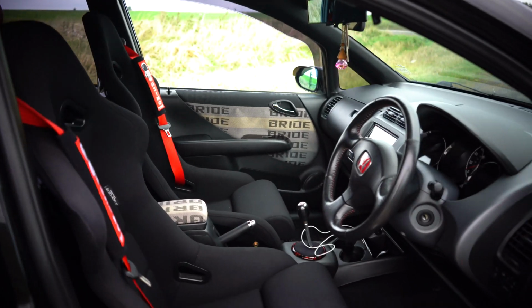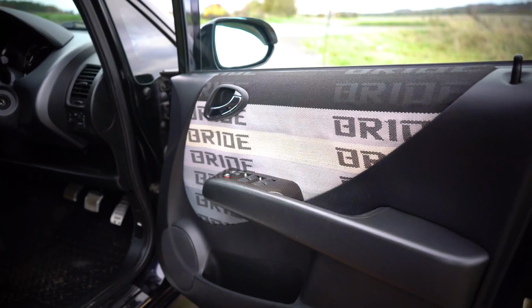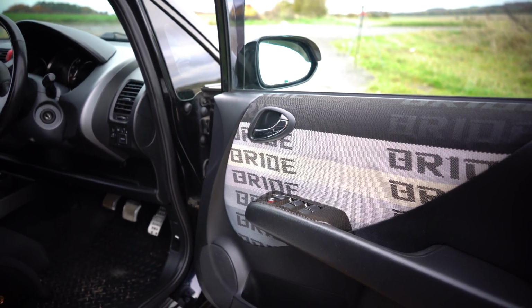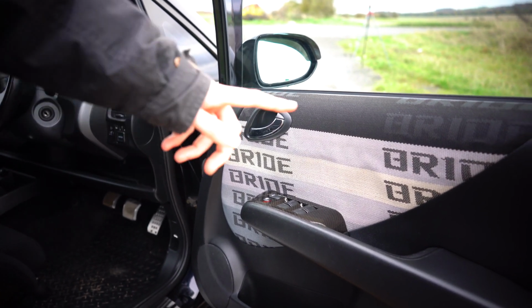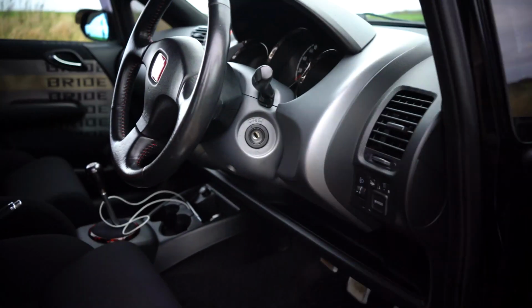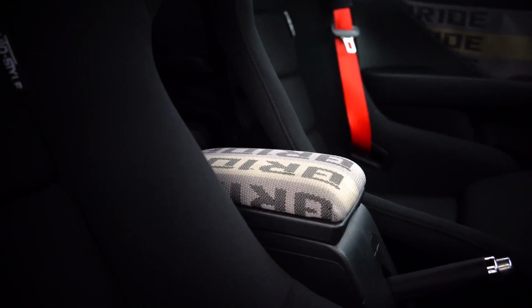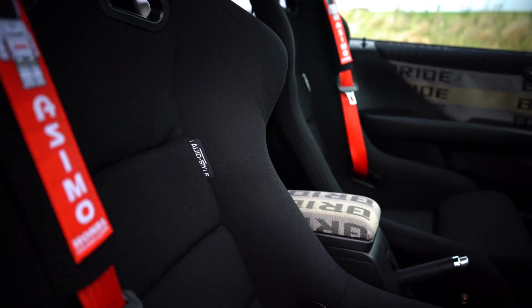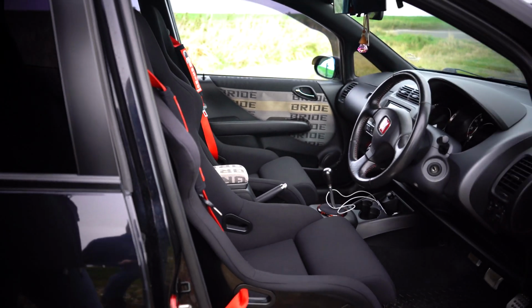So what else have we got in here? What else have we got that's new? Bride matching door card fabric. You've got Bride fabric covered doors now. Yeah. We redid the door cards in the Bride fabric, which matches the centre console. Yes, so you've seen that. Yeah, centre console armrest. You know the deal. So all four are the same. Yeah. Well, they're slightly different, but the front matches and the back matches.